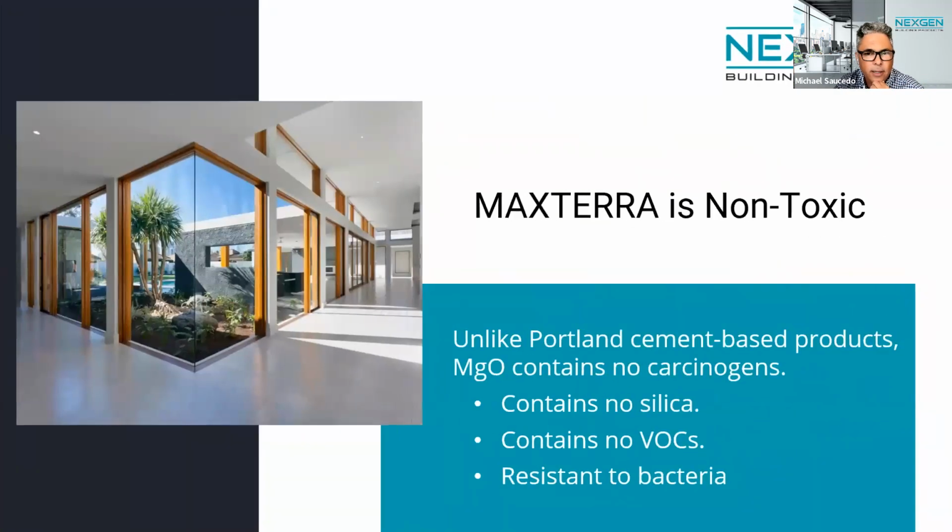And non-toxic. Unlike a lot of other traditional building materials such as plywood and OSB, gypsum, cement board, MaxTerra panels don't off-gas formaldehyde or any other volatile compounds. The fact that they're made from natural materials and do not contain harmful chemicals means that they don't pose an environmental or health risk, and they can be safely disposed of in landfills, which is fantastic.